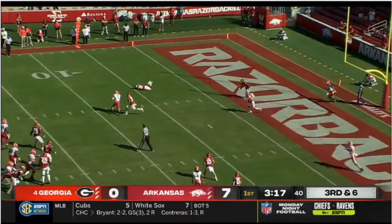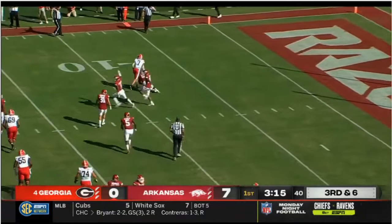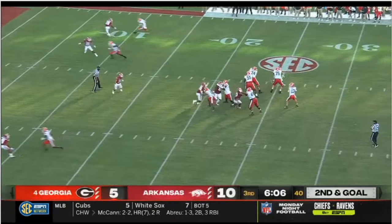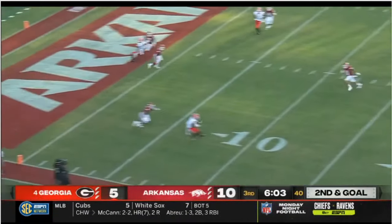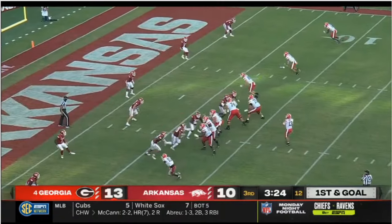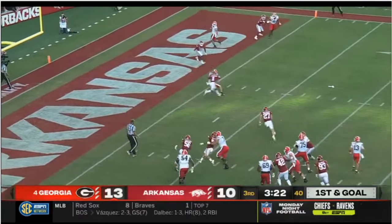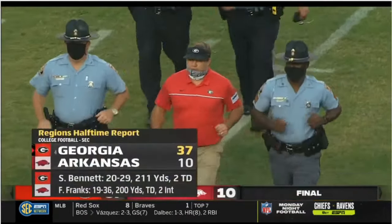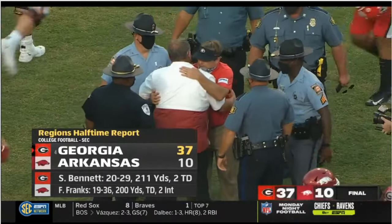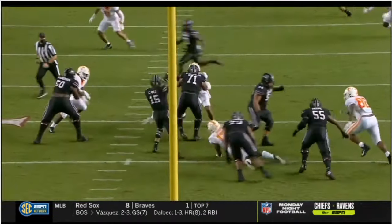Georgia, Arkansas, and issues for Georgia's starter, DeJuan Mathis. He got the start. JT Daniels was not cleared, still dealing with a knee injury. Mathis was not good. 8 of 17, 55 yards, got pulled in favor of Stetson Bennett. The junior Bennett threw for over 200 yards and a couple of scores. Gave them a spark, and they rolled in the second. Yeah, they found a way to get things going in the second half. Great defensive effort by Georgia this afternoon.